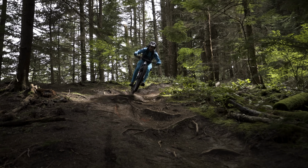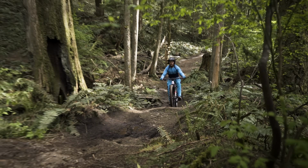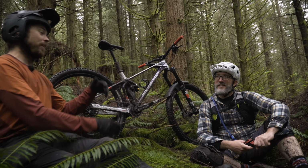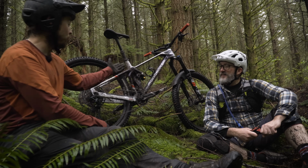I have a lot of fun on this bike, and it's very different than the rest of my bikes, but I wouldn't want only this as my one and only bike. Yeah, it's not a quiver killer. Exactly. I'd want to have the aggressive hardtail or a short travel, snappier trail bike in addition to something bigger.